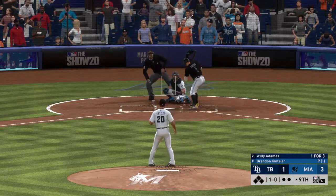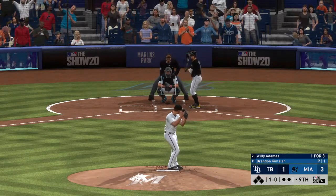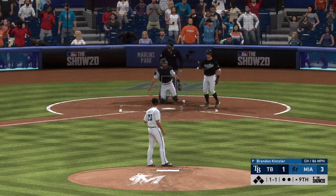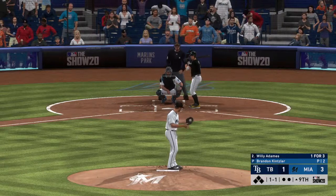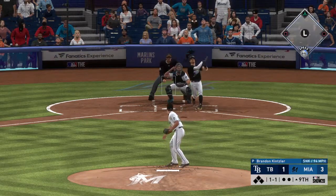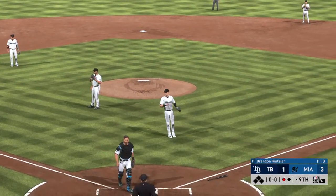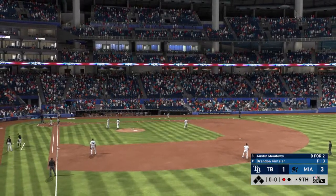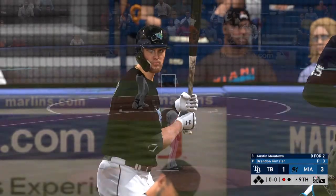He comes set. Here's the 0-0 pitch. Off we go in the 9th as the first pitch misses for ball 1. That evens it up 1-1. Here's a high pop-up. And he'll put this one away for the first out of the inning. Now batting, left fielder, Austin Meadows. In now, Austin Meadows. He's 0 for 2 with a walk thus far.